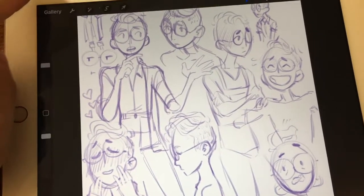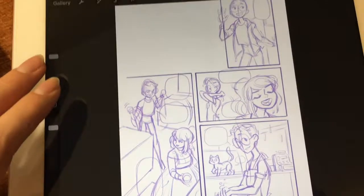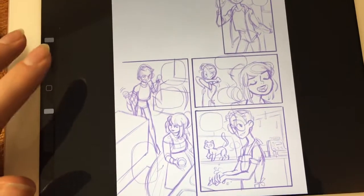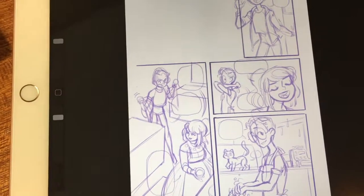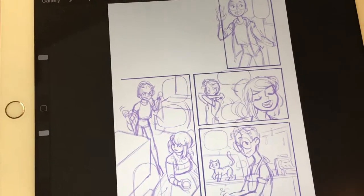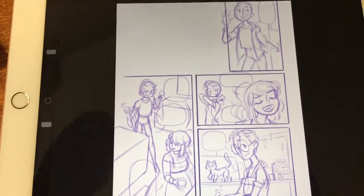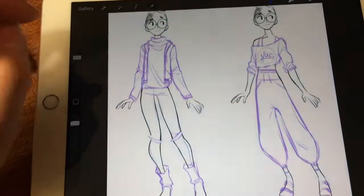This is Potts, the main character. I just wanted to warm up by drawing them as many times as I could. And then this is the first page. Underneath I have the thumbnail that I've done some roughs over top of, and it's pretty rough. I don't generally do roughs anyway, so if the roughs are pretty rough, it's okay, because when I do the finals, which I'm going to do on my Cintiq, not on the iPad here, it doesn't really matter because they're going to change quite a bit by then anyway. And then I was like, oh, let's draw Potts some outfits.